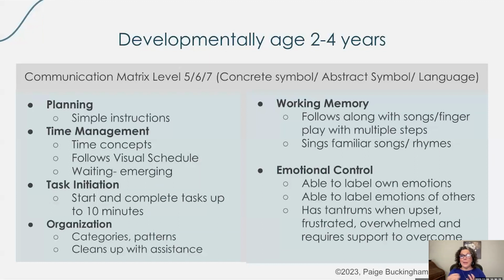Emotional control, they're able to label their own emotions. They're able to label the emotions of others. This is a time where a child may see somebody crying and they're happy crying, and the child thinks they're sad because they know crying equals sad. And then they start to learn and understand that there's different aspects of emotions that look different ways. So these are the kinds of things that developmentally are happening age 2 to 4 years that are within that communication matrix level of 5, 6, and 7.